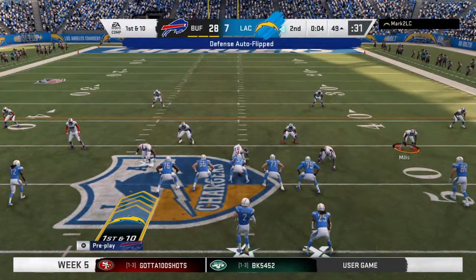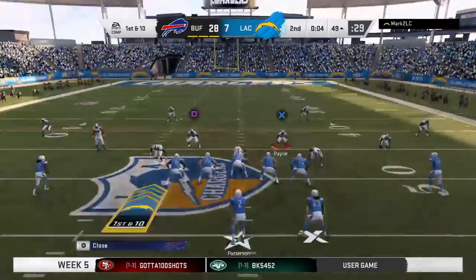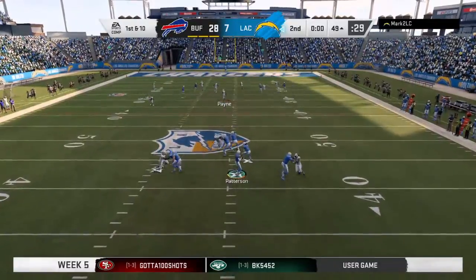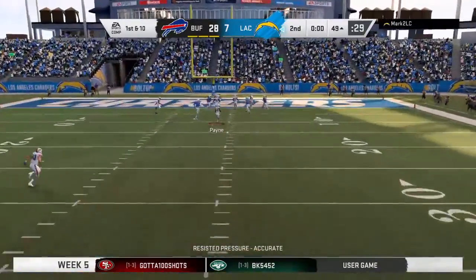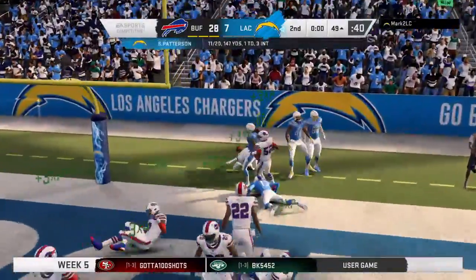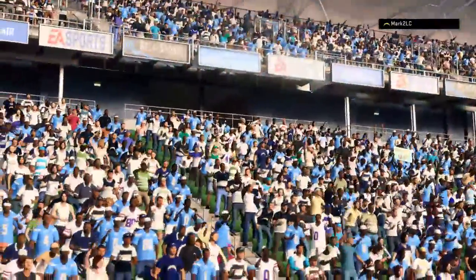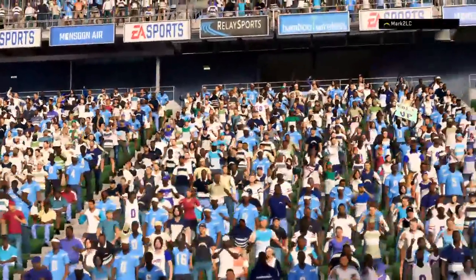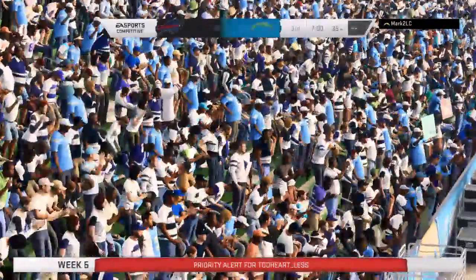Try to get one more in here before the quarter breaks. A final shot before break. Patterson, he's going to let it go end zone for Allen. And that is incomplete. Took a shot there on 1st down, but he couldn't reel it in. So we reach halftime in what's been a fairly one-sided game so far.